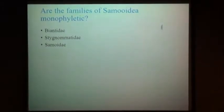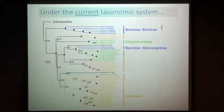So our first question is, are the families of Samooidea monophyletic? Currently, as I said, 3 families. Biantidae is in Africa. That's not really the focus of this, but we had some representatives. It's almost an outgroup for us in this study. We're looking mostly at Stygnidae and Samoidae here in the Neotropics.